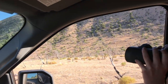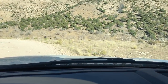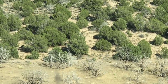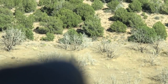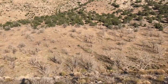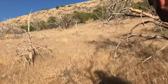Just sitting here glassing and looking for deer and sheds. I'm sitting here and I look across the front of the truck, and right there in the center, you see it? Alright, we're gonna run over real quick and grab that shed just on the other side by those trees. Alright, we're getting over to it now. Should be good. Oh, I see it.